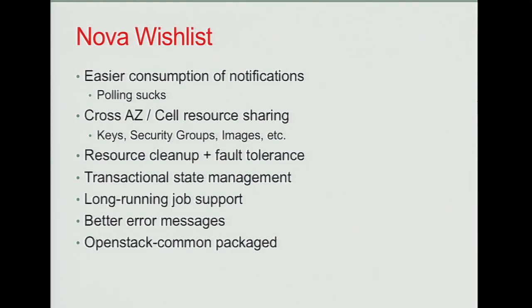Transactional state management. Nova is async, Nova is distributed, and it's hard to implement transactions across distributed systems. So booting an instance, there's a lot of things that actually happen when you boot an instance. One of them is booting an instance, creating a volume, and attaching that volume.